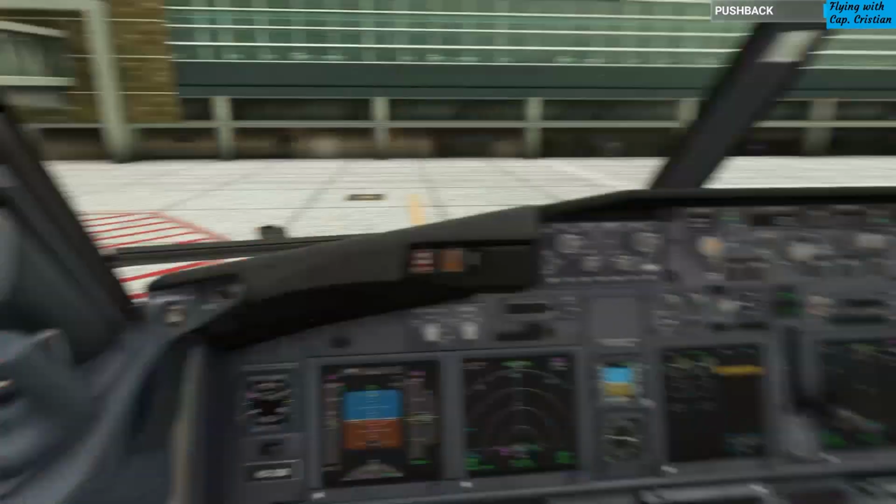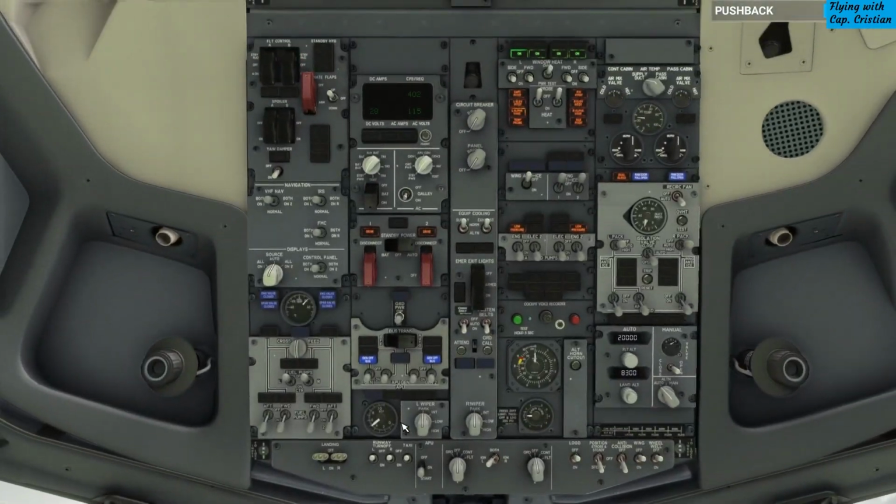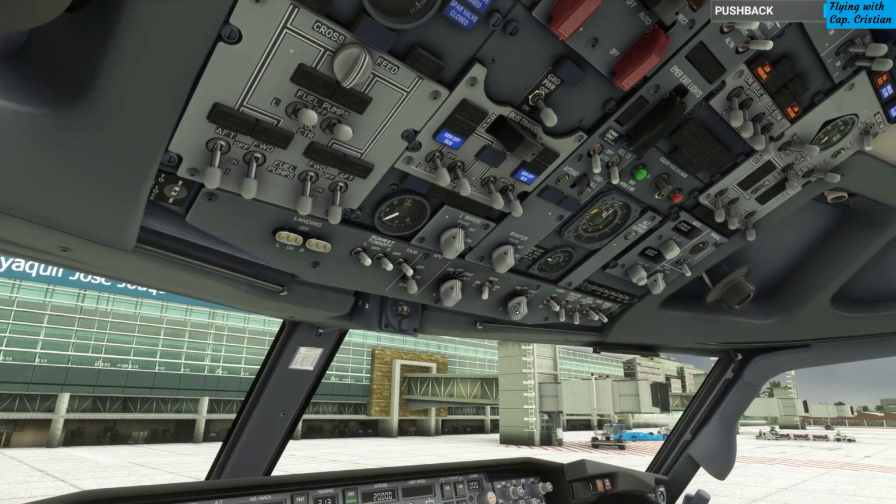He said that's clear to start, area is clear. So very important in the 737, before the engine start, we have to put the packs to off. Otherwise the APU will not have enough pressure to start the engines. So packs to off and let's start the right engine.